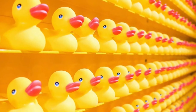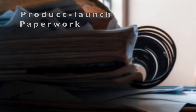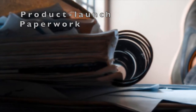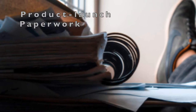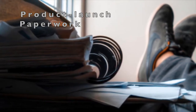Don't know where to start when it comes to product launch paperwork? Greer has a couple of recommendations. First, she suggests confirming that your invoices have your business name on them instead of your personal information. She also offers this tip. If you have multiple addresses or data on your account, make sure that you reorganize it to where your addresses and names match and you have paperwork available for all the products you're planning to sell on Amazon.